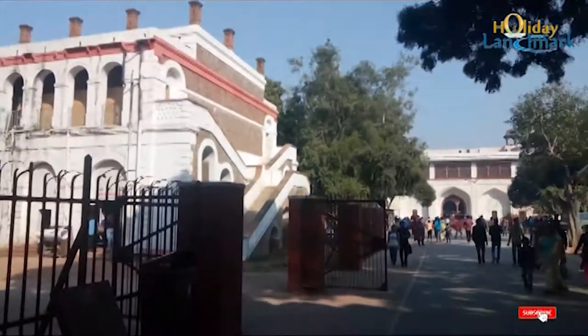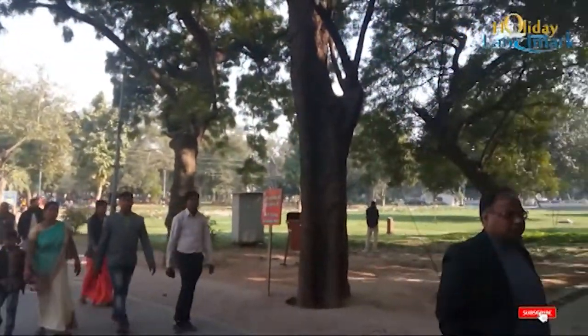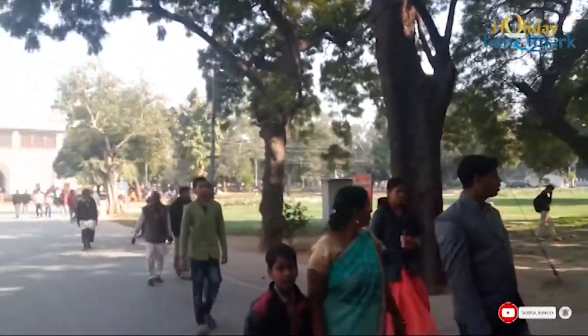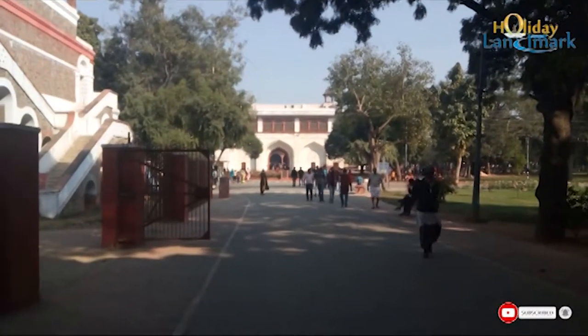So this is the view inside the Red Fort. We have just walked inside almost 100 meters and you can see these places, lots of trees around it. I can see there's one building which seems to be sort of a Mahal or something.